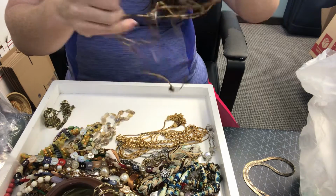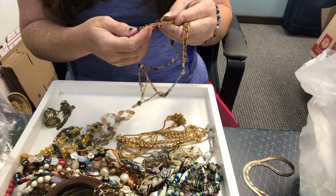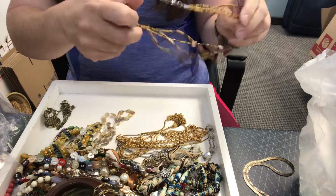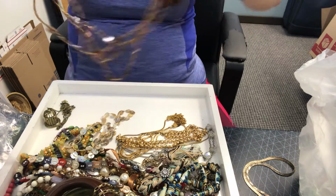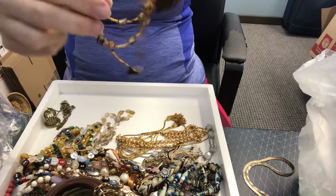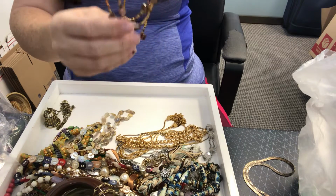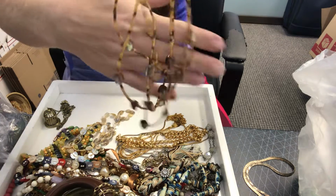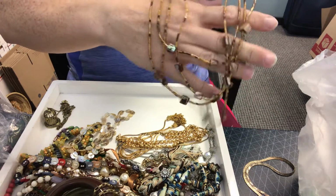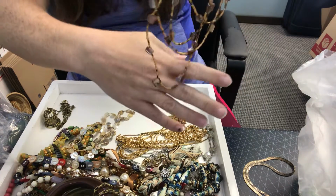Oh, that's neat. Let's see. It's got shell and tiny seed beads. Looks like it's multi-layered. Looks like it goes like this, which is really neat. It's got four strands. They're kind of twisted. That's really neat. Can you tell how that would kind of lay? It's really neat. I think I'll try to sell that one.